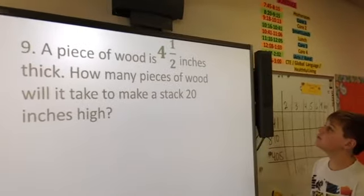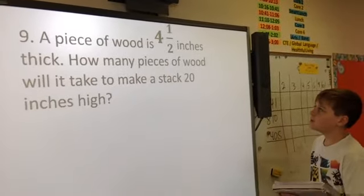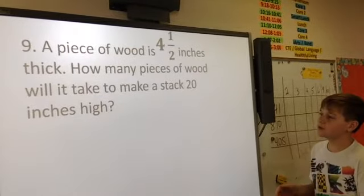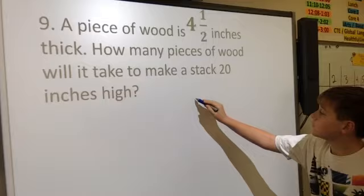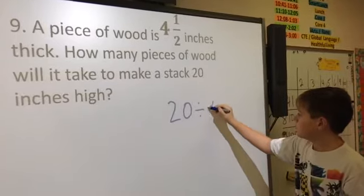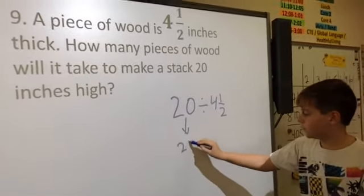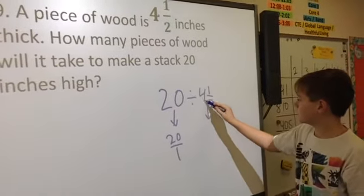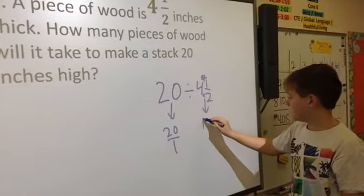Alright, so a piece of wood is 4 1/2 inches thick. How many pieces of wood will it take to make a stack of 20 inches high? Well, I chose that you should divide because you have to find out how many pieces of wood it will take to go into 20. So that's division. First you have your 20, and then you put 4 1/2. Then you convert the 20 to 20 over 1, and then you convert this to 4 times 2 is 8, 8 plus 1 equals 9, so that's 9 over 2.